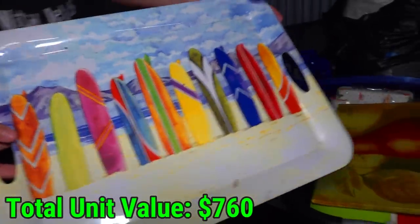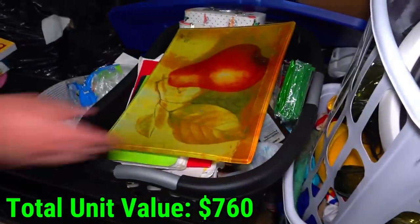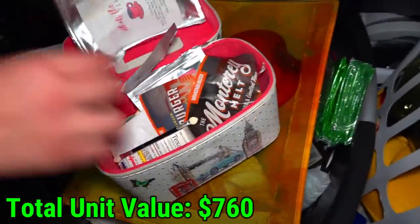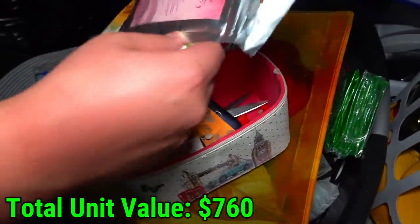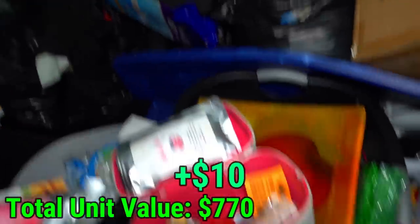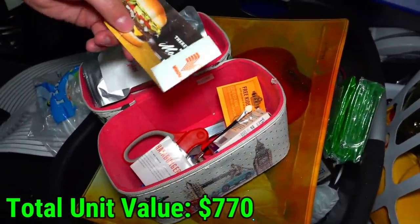There's a little surfboard tray. Set that over here. What is that? Is that jewelry? No, it looks more like bathroom, doesn't it? What is that? Bath. A phone. That'll tell us some info. A little coupon for Whataburger.